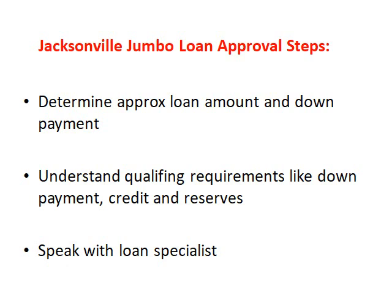Okay, the second thing is we wanted to go over some of the loan approval steps. First and foremost, home buyers want to determine what their approximate loan amount will be and down payment. A lot of times, with the low down payment programs that are out there, there are options that are available up to 95% financing for the jumbo loans. And each program does have a certain loan amount limit, which we'll review here in the next slide. So get an idea of what your approximate loan amount is and then how much you can put down.